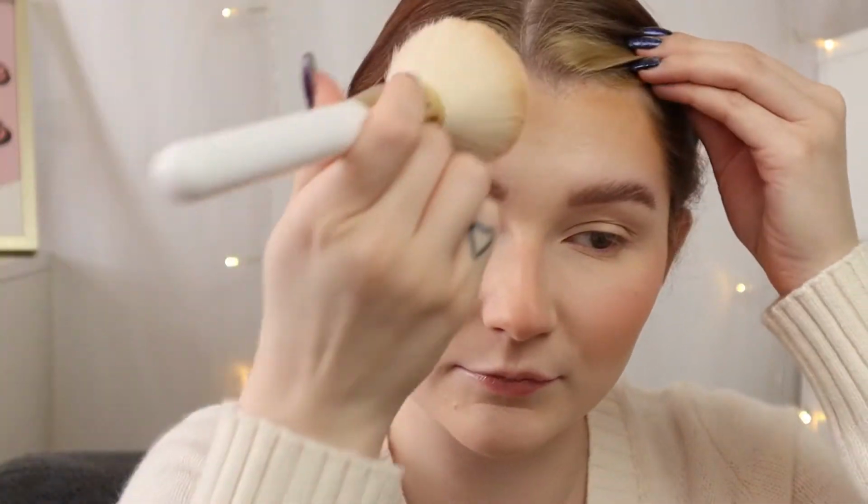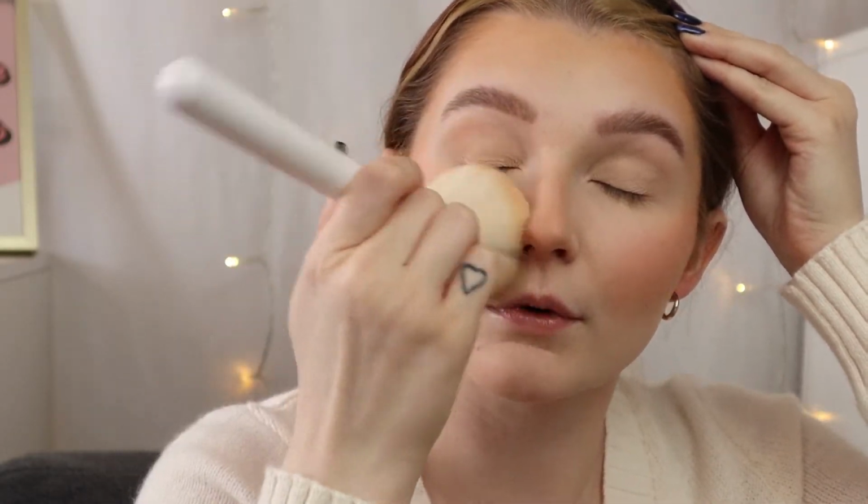Now taking my big powder brush, I'm just going to dip it in there, tap it off, and then powder my whole face. I just realized I didn't start a TikTok or anything before this. Oh well, I guess this makeup won't make it to TikTok.